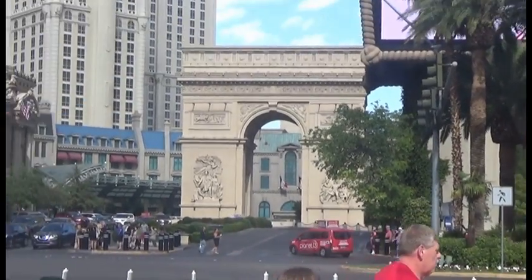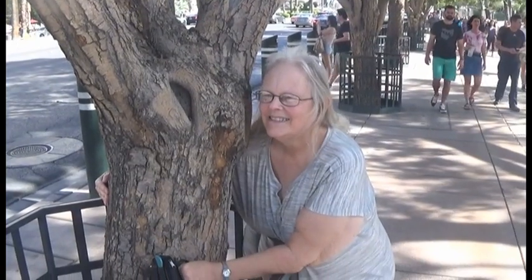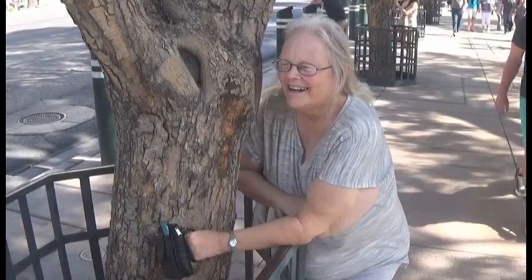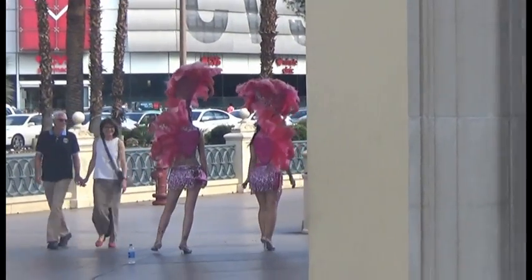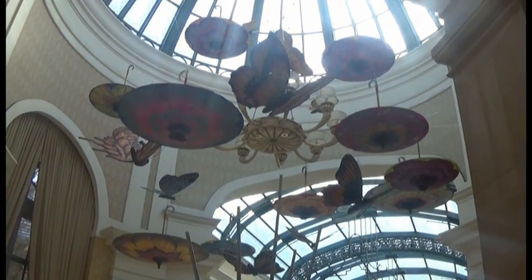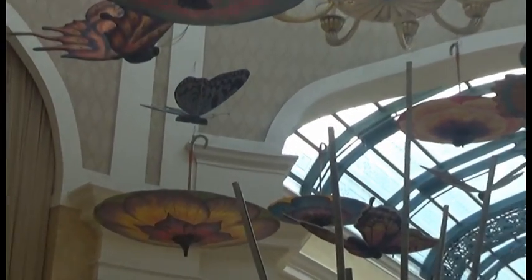It's the Arc de Triomphe! Only not really. Again, part of Paris. Mom's having a little rest, hugging a tree. So, well, there's a couple more performers to ambush you for money. Had a bit more of that than I wanted. Ladies and gentlemen, that is not how you hang umbrellas. They're upside down.